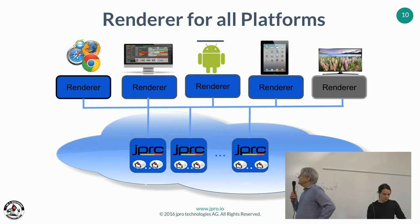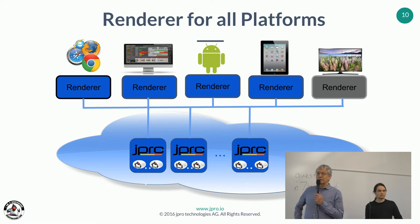The next slide shows you how we basically set up the architecture in a way where everything is running on the server, which is not always what you want. It's not always the preferred architecture because we have different options.